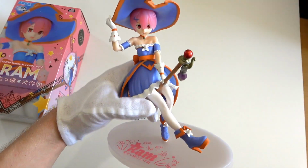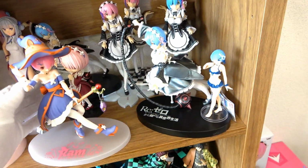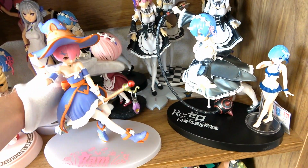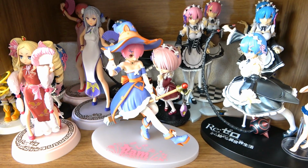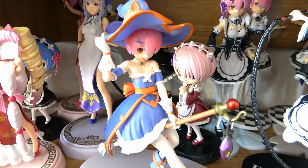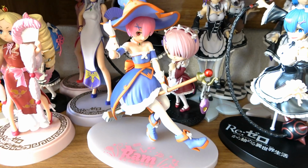Alright, and let's go and put you on the shelf. So today you are coming over here to the slightly reorganized RAM kind of shelf. This cute Posket figure might be in the way, but we'll just wait and see. But here she is, and what a beautiful, beautiful RAM figure. This is so pretty. Actually, one of the top 10 figures I've opened this year.